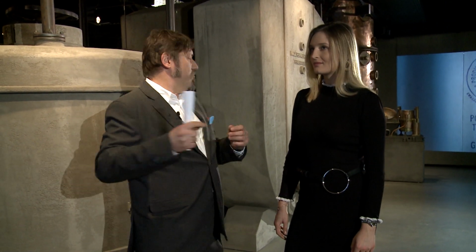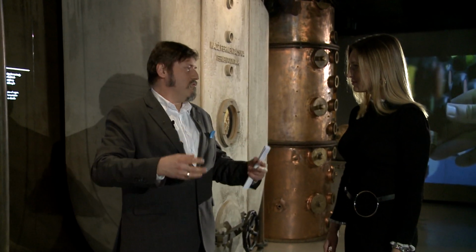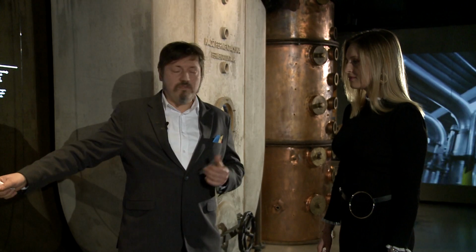And next, we move to the mashing tank. Here we have the process of mashing, where the enzyme changes starches to sugars. So this is the second stage? Yes, the second stage. Starches change to sugar. We need this for the process of fermentation. And next, we receive something that is called mash.